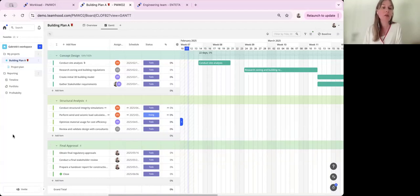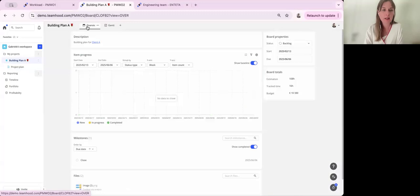So maybe something like an overview, just so she keeps an eye on all of the different projects that she's working on, would be helpful. So we have this functionality in Teamhood, the overview right here that you can see. I'll quickly walk you through what you can see in the overview. Here you can add a description of a project. On the right, you have board properties, meaning that you have different statuses of a project, start and due dates, board totals, estimations, tracked time, and the budget of a project.